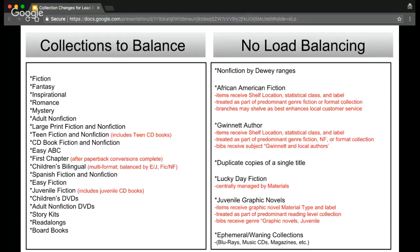This collections to balance list provides an overview of broad collections better matched to branch shelving that will be load balanced by Polaris automatically. Before load balancing begins, each branch will determine their current shelf allocations for collections, as well as their ideal amount of materials for each collection. A central review of these numbers will be used to set load balancing limits for each collection at each branch in Polaris. The no load balancing list is a sample of sub-collections that will not have Polaris load balancing applied. These materials require more human intervention to achieve the best customer service balance across multiple locations, or are best addressed by other processes.